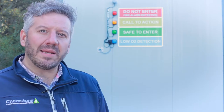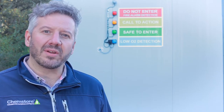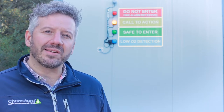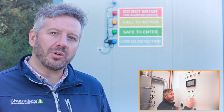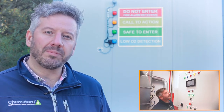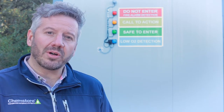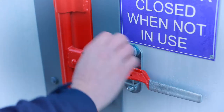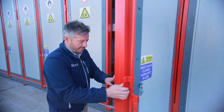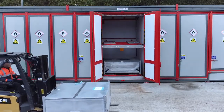The amber warning flashing beacon is a call to action. It means the store needs attention in order to operate safely. This might be for a number of reasons. Inside the store, there's a lone worker operator button, which can be pushed if an operator needs attention or help. The heat detection system, the gas detection system, and a general fault scenario can also activate the amber flashing light. Also, when loading the stores, once the doors are open, the amber light will also activate to show that the heating system has been turned off during the loading process.